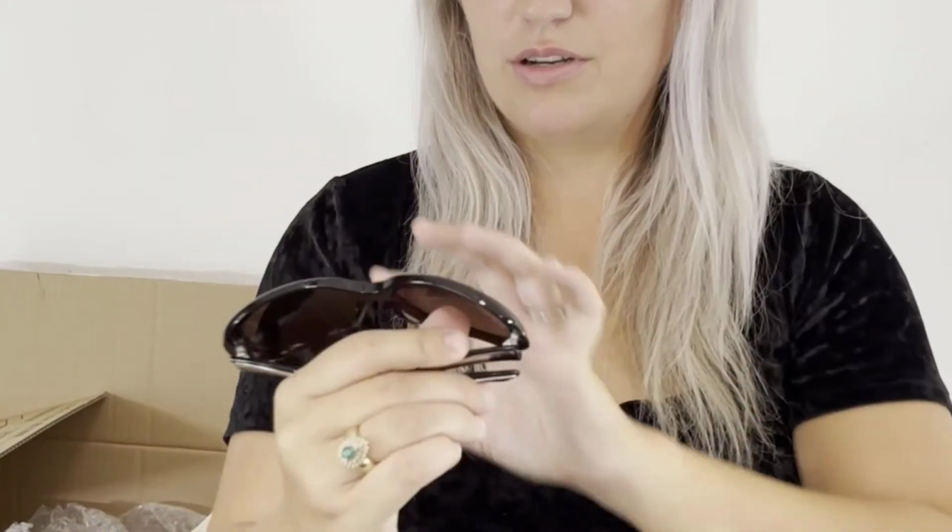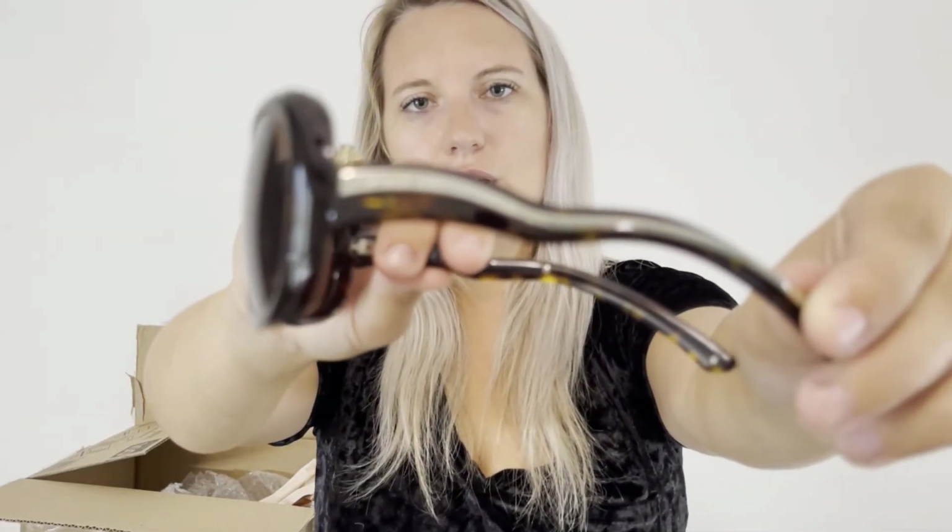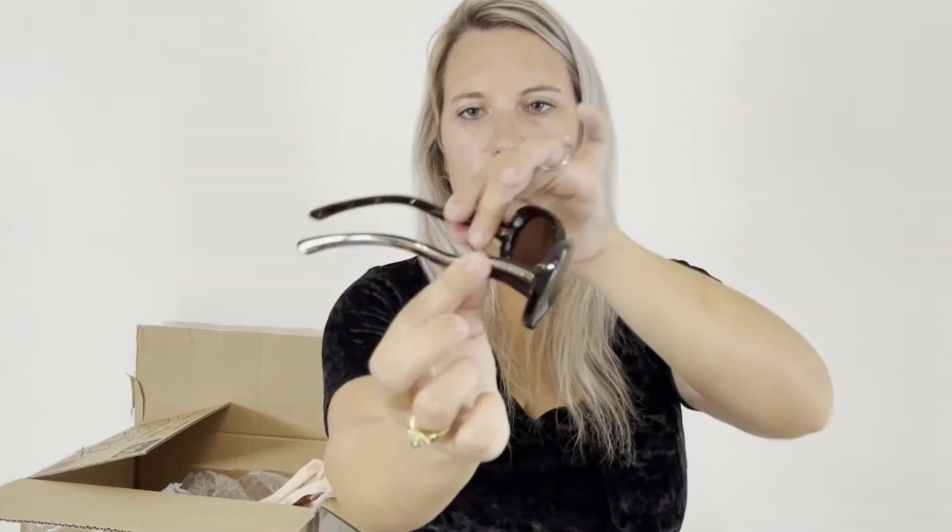Some very, very minute and minor scratching on the lenses, and I'll put them on to see if they affect any seeing ability or anything like that, but they're teeny tiny. You probably can't see them very well. They are kind of like a tortoise shell on the exterior. It is not as tortoisey on the front, but you can see it kind of on the top, but the back you can tell it's more tortoisey. They open up and they have this really fun wave design with silver down the middle. You can see the Prada logo right here on the side, on both sides.